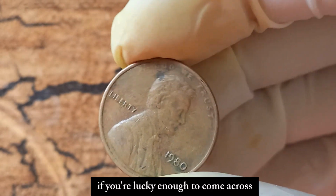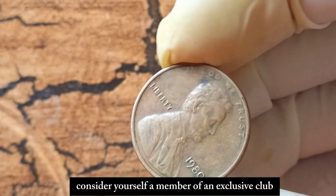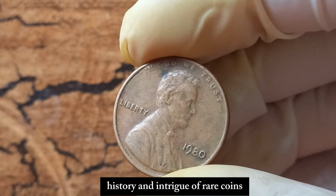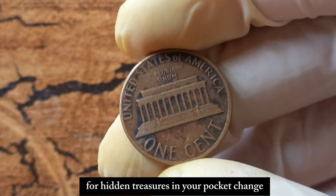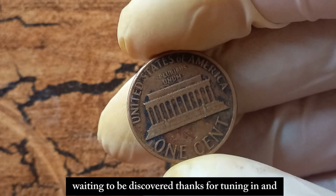If you're lucky enough to come across one of these valuable coins, consider yourself a member of an exclusive club of collectors who appreciate the beauty, history, and intrigue of rare coins. And remember, keep your eyes peeled for hidden treasures in your pocket change. You never know what rare and valuable coin might be waiting to be discovered.